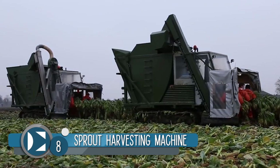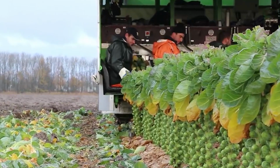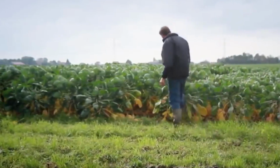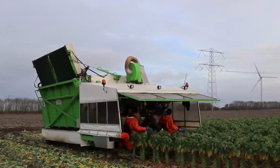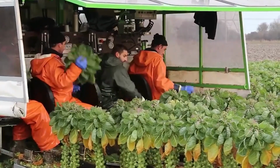Number 8. Brussels sprouts are a beloved vegetable by many, and their farming process is nothing less than absolutely satisfying. The process takes up to 6 months from growing seeds to harvesting. However, the most enjoyable part about growing Brussels sprouts is harvesting them. This machine has a 4-seat option, enabling up to 4 people to harvest the sprouts.